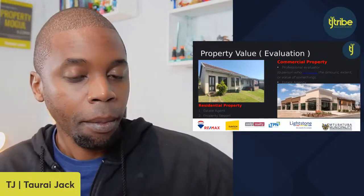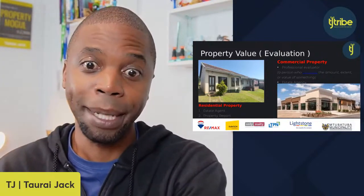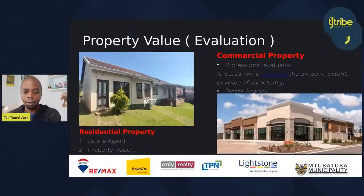Right. So commercial evaluation is a little bit different. It's not as straightforward as the residential. So what is a commercial property? A commercial property is where the land use of your property has been changed. You may not know that it has been changed because maybe you bought it and you didn't know.